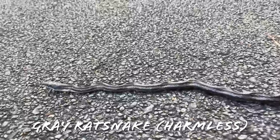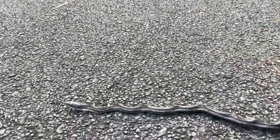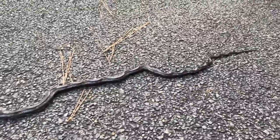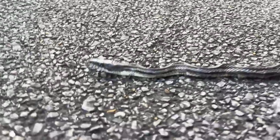But kind of skinny. So we're just gonna get him out of the road and let him continue on with his day. I'm sure he's looking for a couple of meals before winter gets here. But nice little gray rat snake to kind of kick off the day. Hopefully we will be able to find a couple more snakes today. But we are on the board, so we didn't get skunked at least.